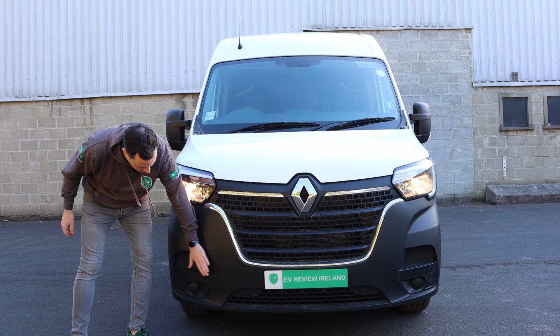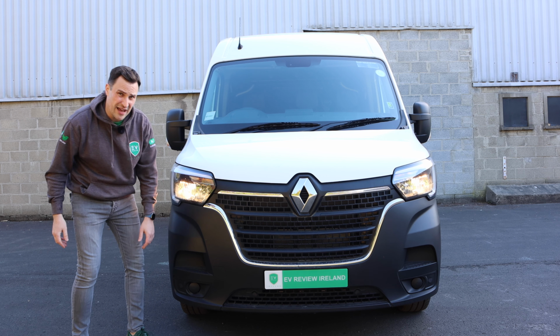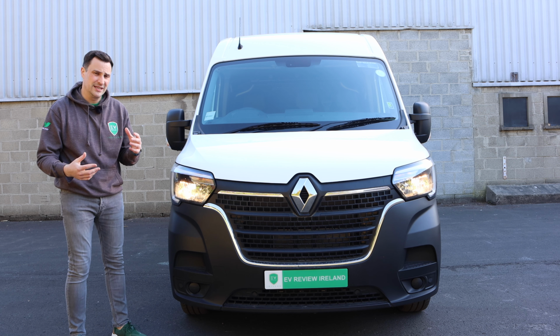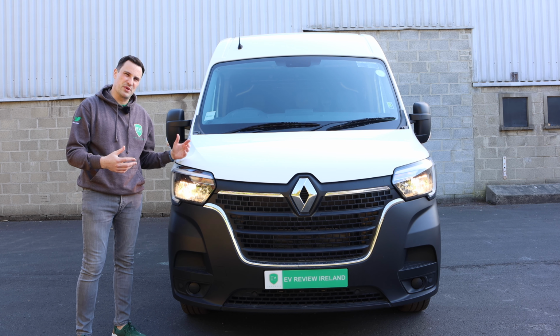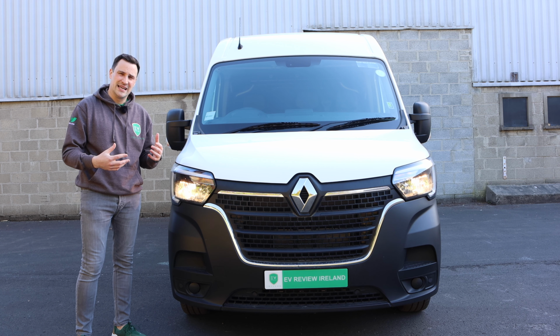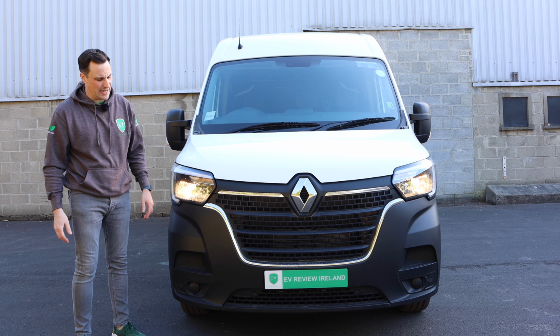You've got a lot of hard wearing materials. This version doesn't have the fog lights on it. There is a pack and there's lots of extras that you can get, but I'm assuming when Renault Ireland are bringing these into the country with our lovely vehicle registration tax, they're trying to keep that to a minimum, depending on the spec level that you get.